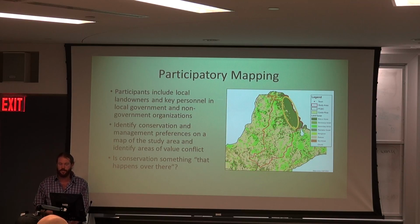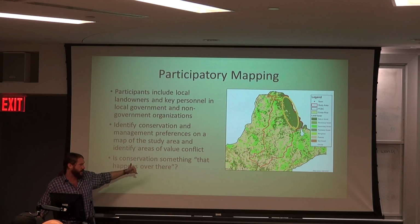And one thing that I'm really interested in is trying to determine, because there's a lot of talk about how conservation is so important in Costa Rica, and I think most people in general accept a lot of that, but within this landscape especially, I want to see if conservation is something that happens over there. So we have in this orange area some really famous, well-renowned reserves that are super well protected, and I think a lot of people identify with that, and there's a lot of conservation ethos towards that area.